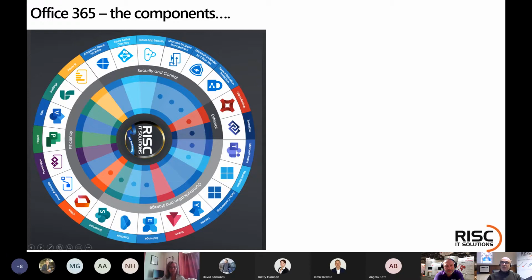But things like threat analytics, Azure Active Directory, Cloud App Security, endpoint management, otherwise known as Azure Intune, and then Microsoft Defender and Azure Information Protection, as you see there, are the key elements in the wheel of Microsoft security and control.